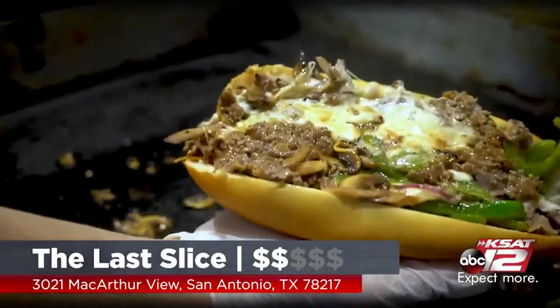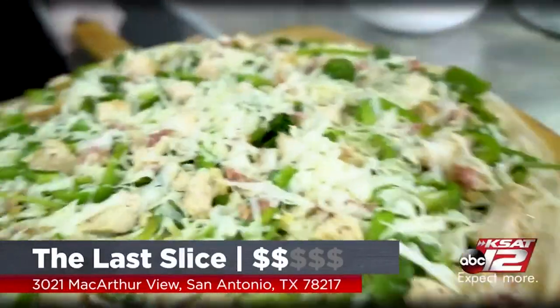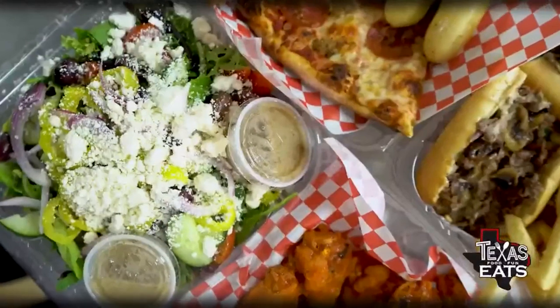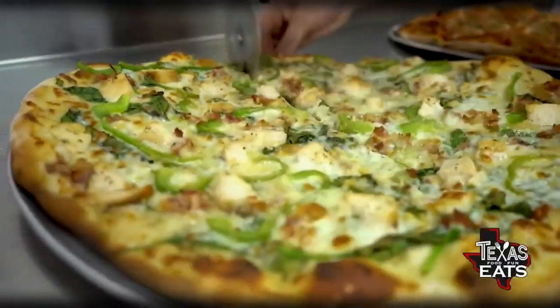Welcome back to Texas Eats. The Last Slice is an East Coast-style pizza joint on the northeast side of San Antonio. They're serving up cheesesteak sandwiches and cheesesteak fries, chicken wings, fresh Greek salads, and all kinds of pizzas, like their house special, the White Roasted Garlic Pizza.